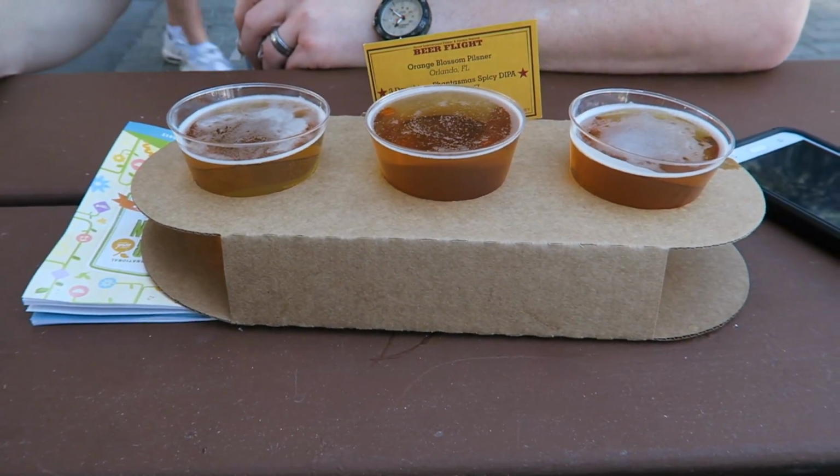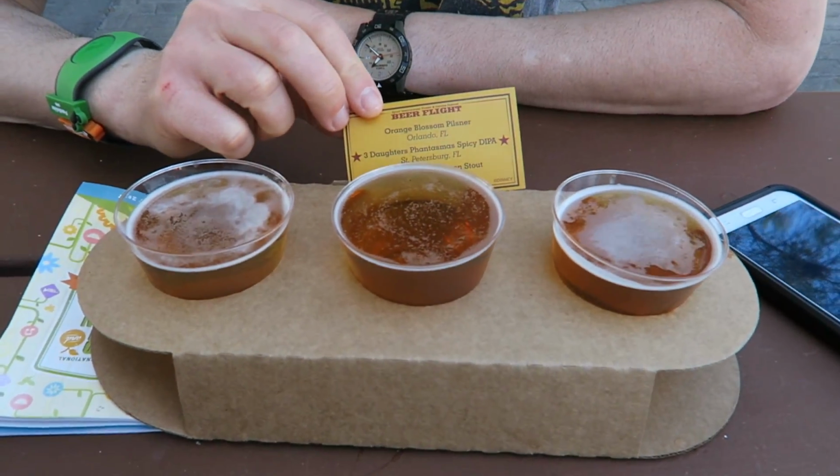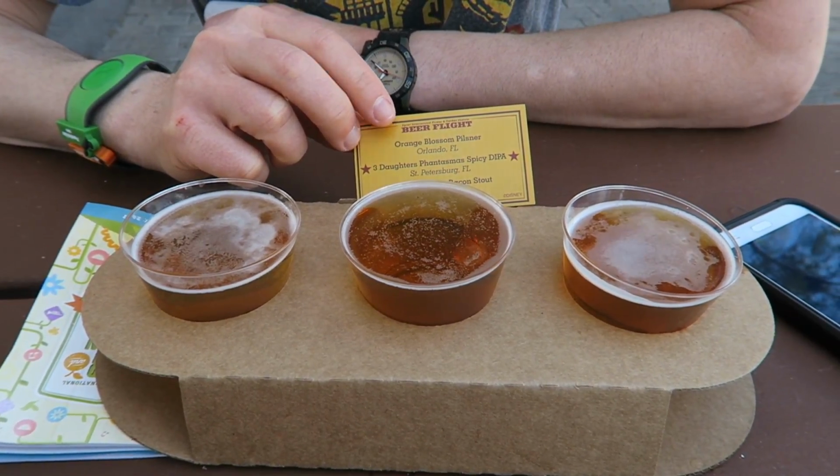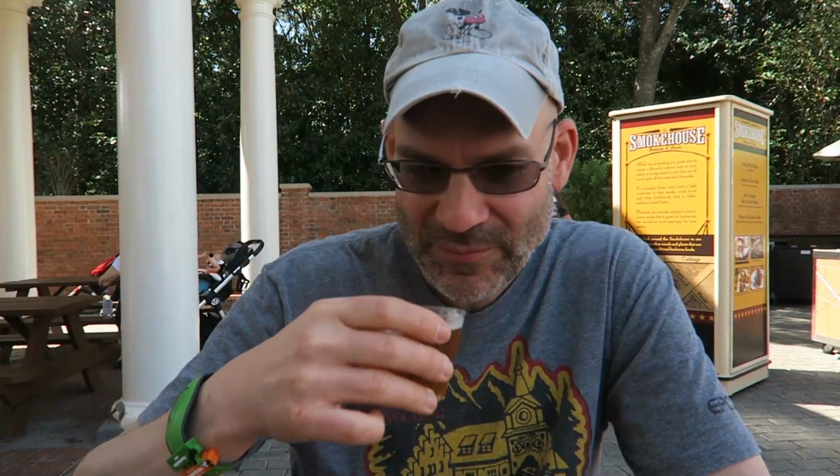So no food here for me. I did have the beer flight, and we're going to give this the official Peas and Carrots worst beer flight ever at the festival. I think at any festival. It had 3 beers in it. I didn't try one of them because it had bacon, a bacon stout, which was a rollover from last year. The other one is super nasty, a Three Daughters Phantasma Spicy DIPA. I don't know what a DIPA is, but wow, I took one sip off camera. I was like, ugh. And so, of course, Carmen had to capture it, so I took one more sip so she can capture the reaction. And that was an immediate toss.